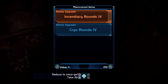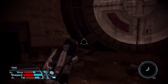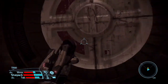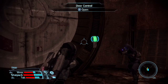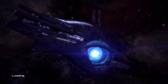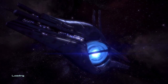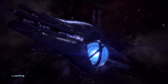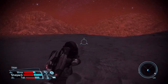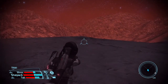Hey, an upgrade kit. Incendiary and cryo rounds. Incendiary rounds aren't bad. They're pretty good for fighting enemies, especially organic enemies, so they might be more useful than the organic piercing rounds later on for people like Rex, for his shotgun particularly, because his Carnage ability actually inflicts fire damage naturally, so pretty good for him. Might actually consider equipping them myself pretty soon. The cryo rounds, I don't like them as much because they decrease accuracy. Might be good on pistols and stuff with good accuracy, but I'm not a fan otherwise.